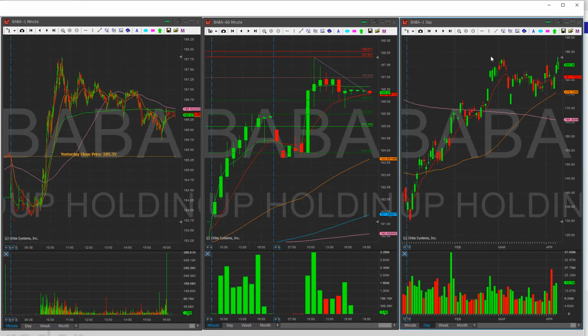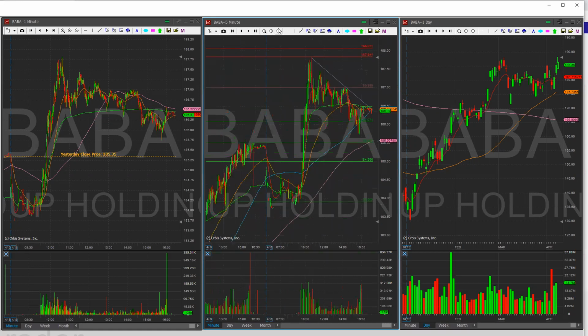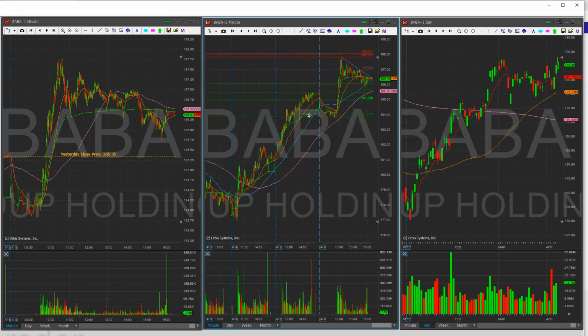But it is a little bit overextended. So I want to see it ride up into these highs again and then fail. It's moving kind of like the SPY. Let's go back to the 5 minutes. It's moving a bit like the SPY. I mean, we had a massive up move today and it's pulling back down a little bit.